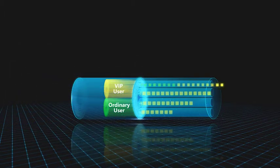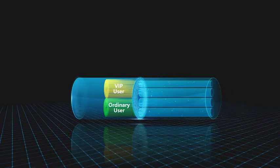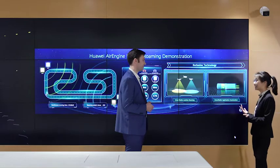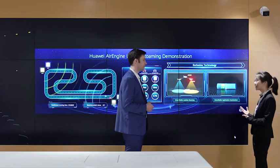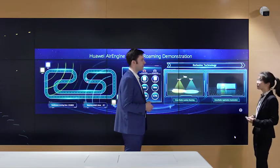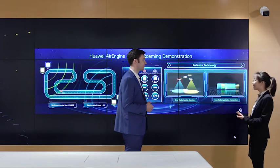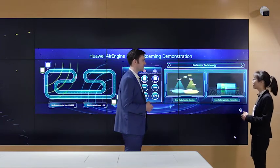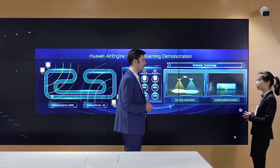Wow. While for industry Wi-Fi 6, the latency could be more than 10 milliseconds, and this is unguaranteed latency. So there's no SLA guarantee for industry Wi-Fi 6. While for Huawei, we can always ensure the latency and ensure the SLA. So this is how Huawei smart radio application acceleration works.